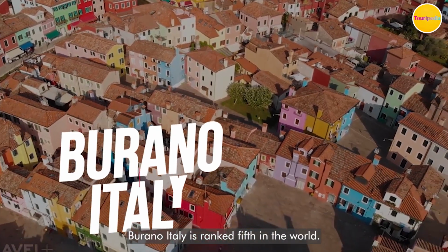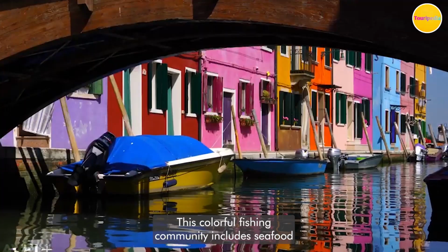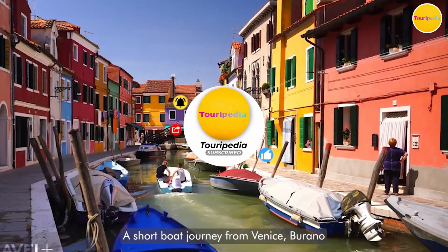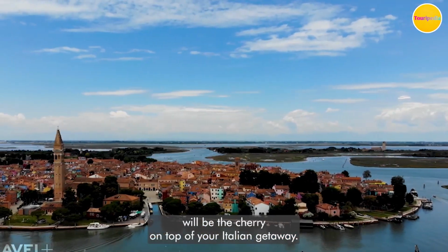Burano, Italy, is ranked 5th in the world. This colorful fishing community includes seafood eateries and specialty businesses along the streets. A short boat journey from Venice, Burano will be the cherry on top of your Italian getaway.